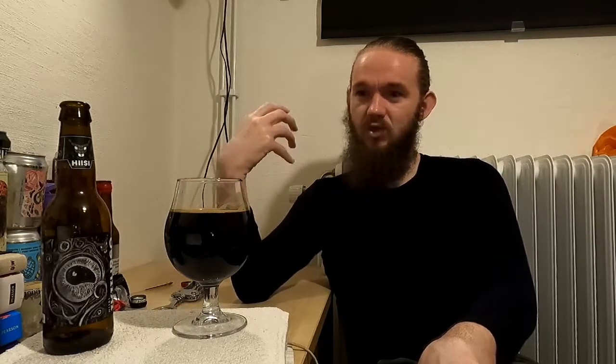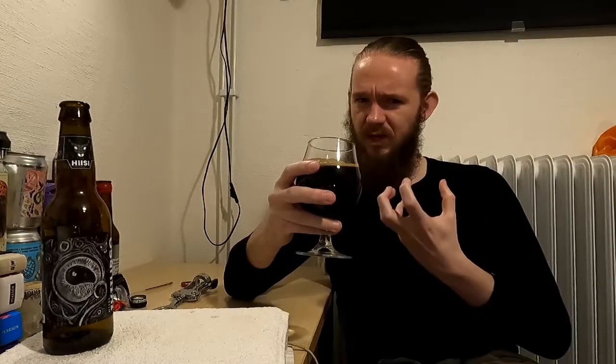I would be curious to try the non-barrel aged version of this, because they do have a non-barrel aged version. It would be nice to try that for a kind of comparison, if you like, and try the base beer as well as trying some of the other barrel aged versions. But the hoppy side of this beer does just add a little bit more depth, and having that wee bit of grassiness, I think, connects quite well with the subtleties you're going to get from the Islay barrels.